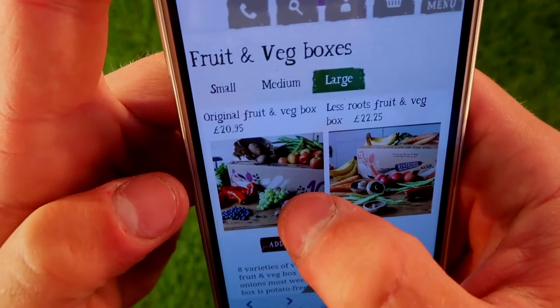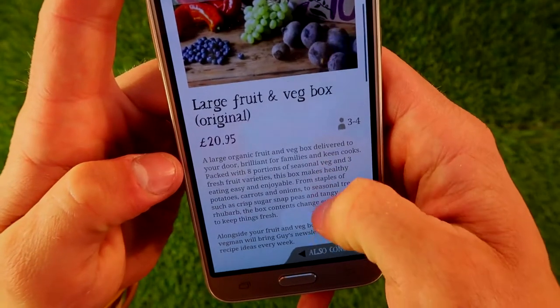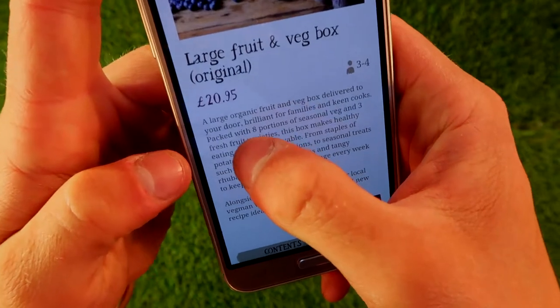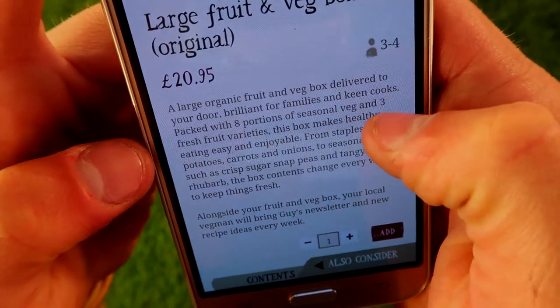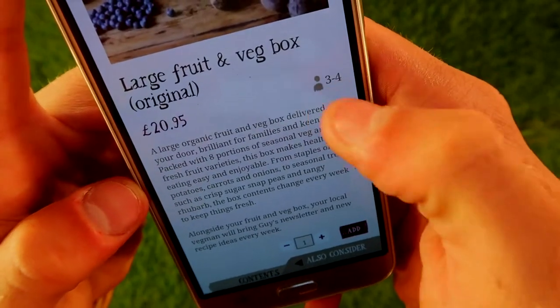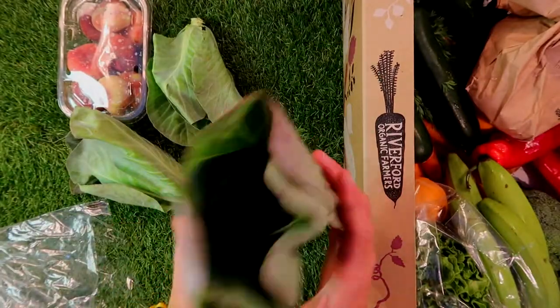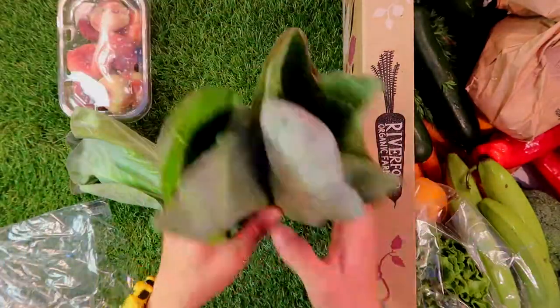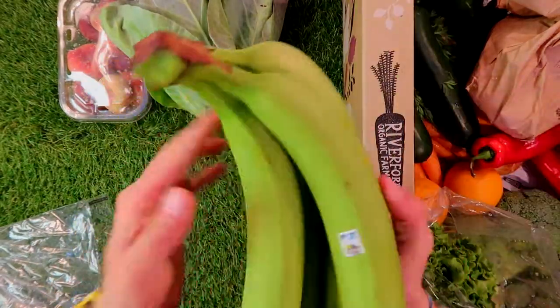So let's see what a large fruit and veg box original contains. With organic in the UK, most things you cannot find in the supermarkets, so to get it organically with Riverford is actually a bit of a godsend. And with 11 portions of fruit and veg, it comes out to about just under £2 an item, which for organic delivered as well, free of charge, I mean, you really can't complain, can you?